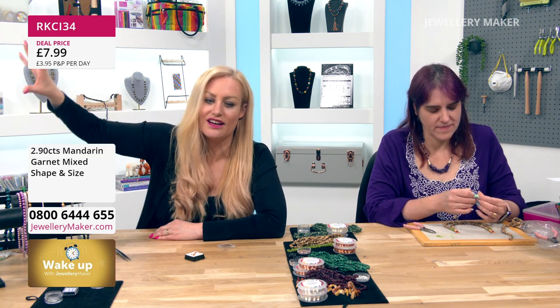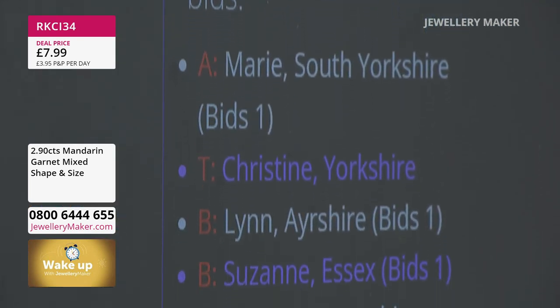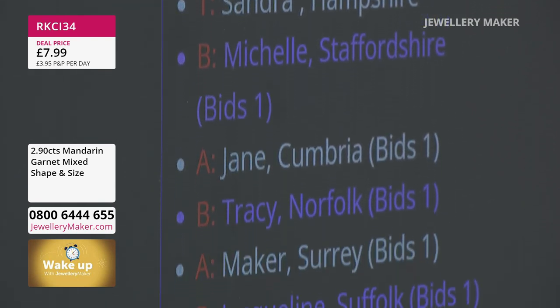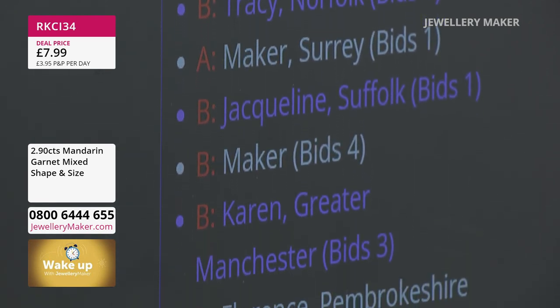So good luck. Marie, good luck to you. Christine, good luck to you. Lynn, good luck to you. Suzanne, good luck to you. Make sure you check out those baskets, as you can see. Maker wants four. Karen wants three. That quantity is not going to hang around, so make sure you check out. I'll leave it with you.